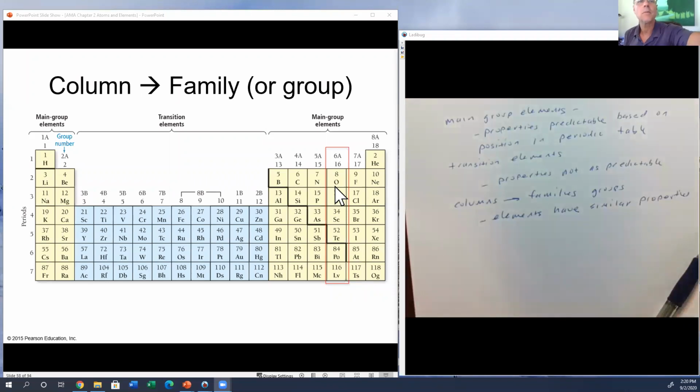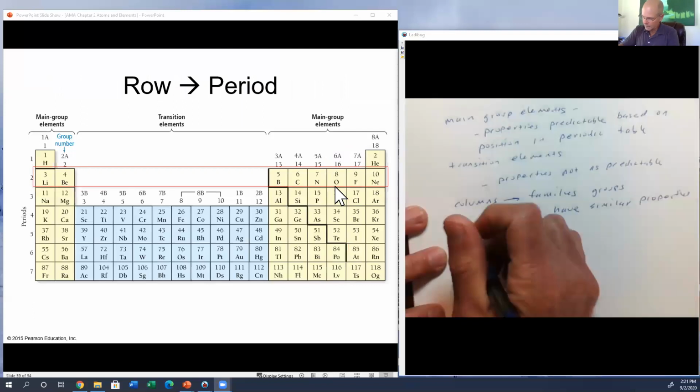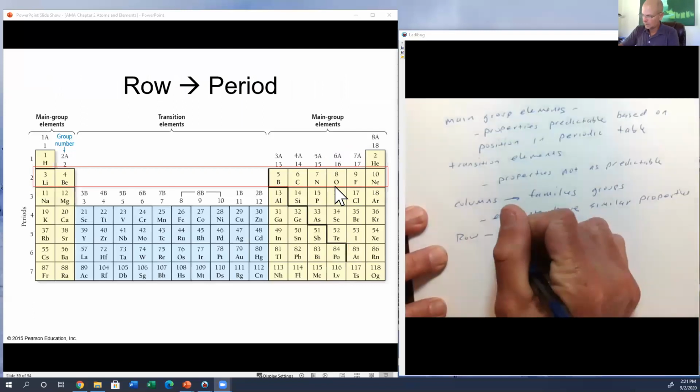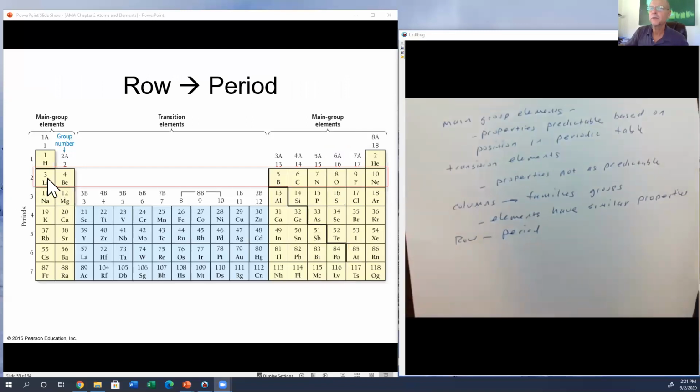Remember, models give us the why, and laws just tell us what happened, a summary of what we actually see. So we'll get to the model later that explains it, but for now, we're just going to accept it at face value. Every row in a periodic table is known as a period. You can see this is period 2, this is period 3 and 4, and so on. Again, we'll learn more about those later on when we start looking at models.